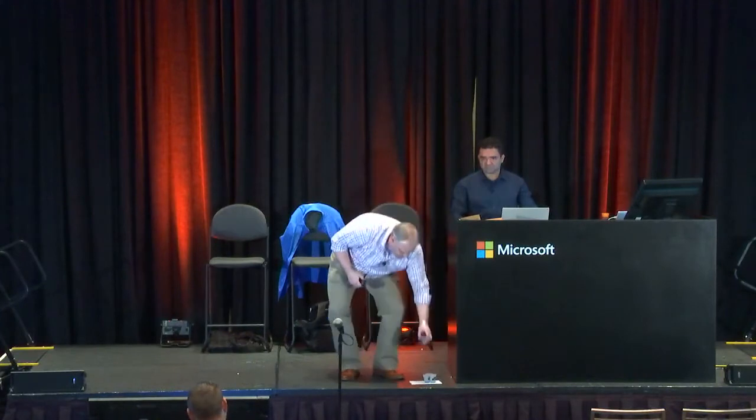Another thing, when were scale sets born? When were scale sets introduced? Anybody want to make a guess? What year? 16. It was previewed in 2015 and 16 at Build in April as it was released. So one for the winner there.